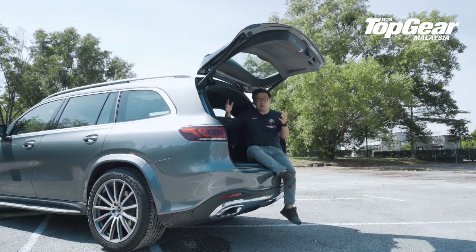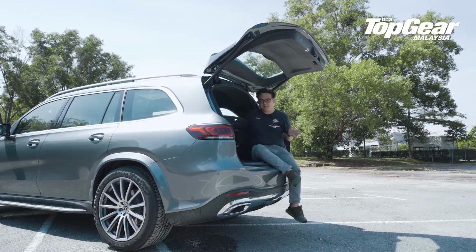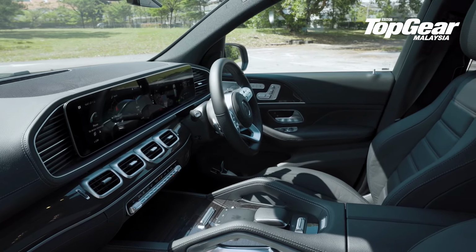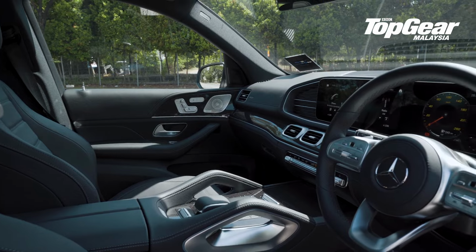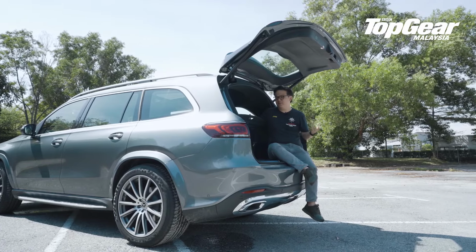So I know you're wondering, how much does all of this cost? Well, just about 900,000 ringgit, which is a bit more expensive than the BMW X7, but that's locally assembled. For the money, you get a 3-litre straight-six turbo that makes 367 horsepower and 500 Newton meters of torque, which is largely the same as what you get in the GLE 450, plus the size and the bragging rights of having the S-Class of Mercedes-Benz SUVs.